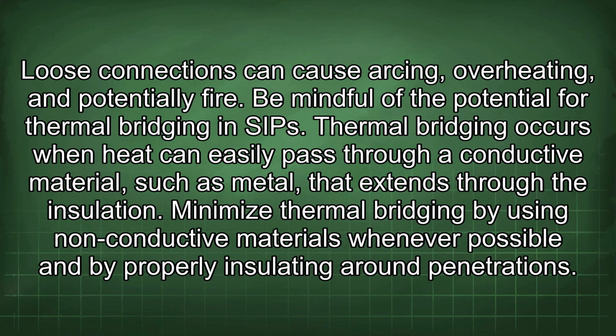Be mindful of the potential for thermal bridging in SIP. Thermal bridging occurs when heat can easily pass through a conductive material such as metal that extends through the insulation. Minimize thermal bridging by using non-conductive materials whenever possible and by properly insulating around penetrations.